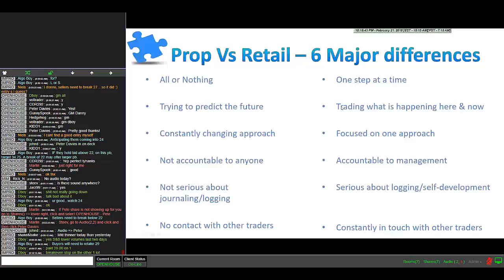Now, it's worth noting that not all prop firms are the same. Some prop firms have terrible education programs, right? So we're sticking with what the better ones do. If you've been at a crappy one, you have my sympathy, right?